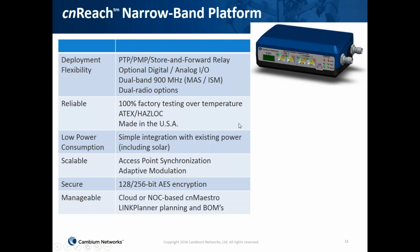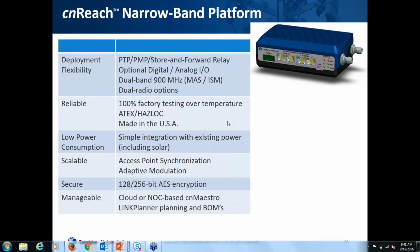The other thing to keep in mind is the ability to mate the cnReach I/O expander with the PMP450i that's operating at either 2.4 or 5.8, and use the I/O capabilities of cnReach to deliver and to provide that serial and I/O connectivity. So that's another option at 2.4 and 5.8.